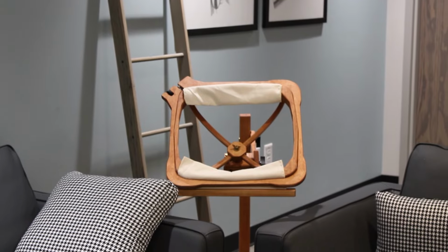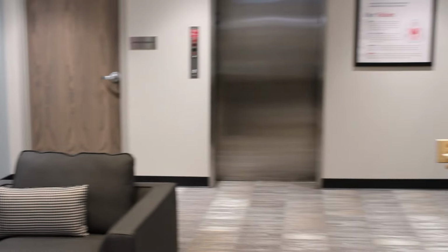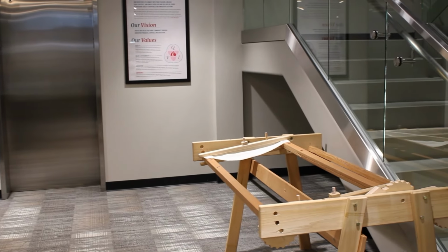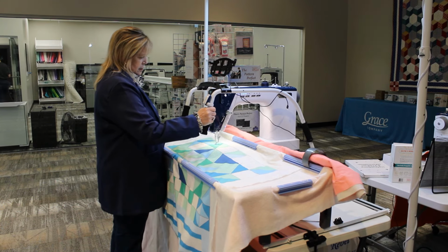Here at The Grace Company, we find a need, and you, the quilter, are our inspiration. And we are always looking for how we can innovate and create and fulfill that need. That's how we got our start from the very beginning: filling that need with our ingenuity and our design. From the hand quilting frames, where we worked with the ratchet system and rolled them all up, we even started making them more portable and bringing that to the customer.